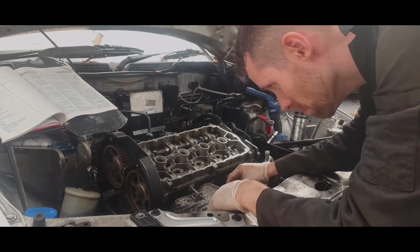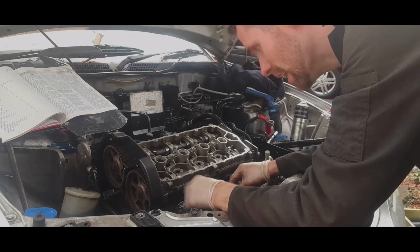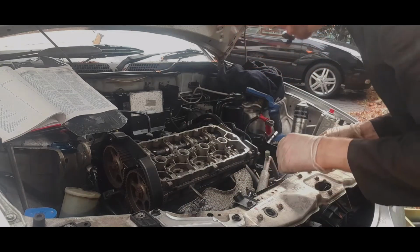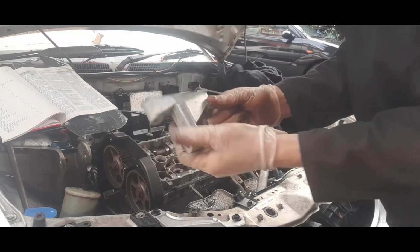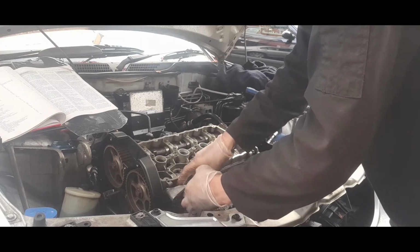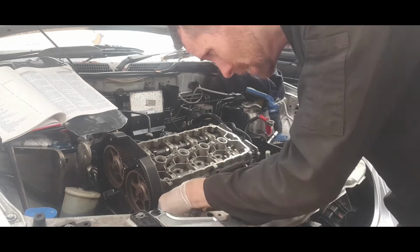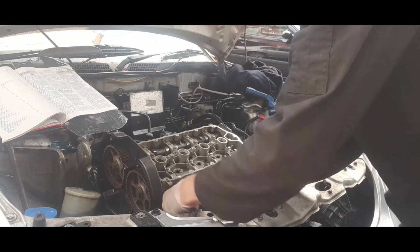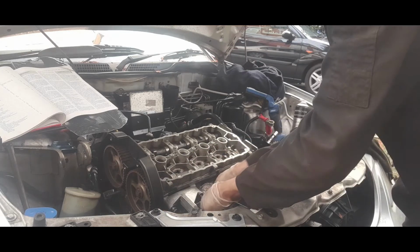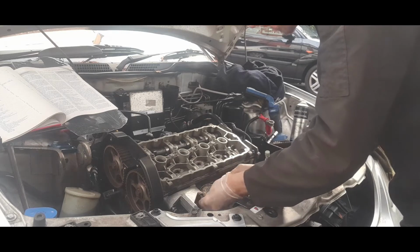Now, essentially, I have to put the bracket on before I put that on, so I might as well do that at the same time. Nice new shiny bracket, all cleaned up and degunked. So we put that on first. We've got a bolt that goes through to the other side. Just put that through and then thread that in. I'll just put that in loosely. Then the heat shield, then that nut as well. Fantastic. It's all going together like Lego.